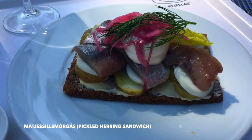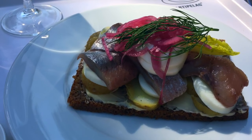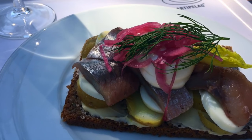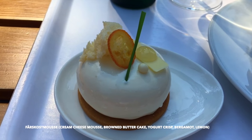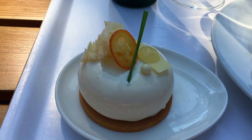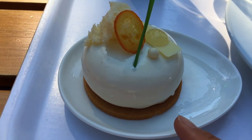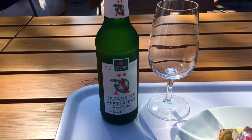For my entree, I got a herring sandwich, and that comes with potatoes, some hard-boiled egg, and here is some sour cream, and then, of course, the marinated red onions and some dill on top. For dessert, I got the citronmousse. Hopefully I pronounced that correctly. It's a lemon and bergamot mousse on top of a sugar cake, and on the very bottom here, that's a yogurt crisp. And then to drink, Swedish apple cider here.